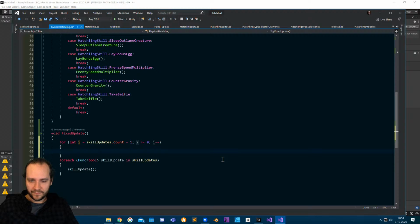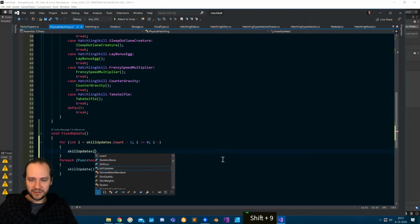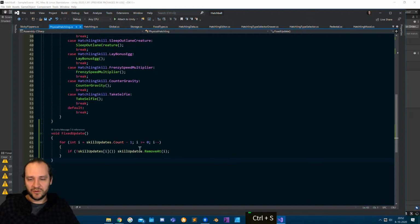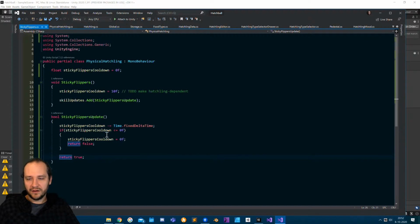And this way I could do skill updates i. If skill updates i, running it, does not work, like gives false back, so then I will remove it. So that means skill updates dot remove at i. Right, so what I'm doing here, I'm running the function, and if it returns false, I'm removing it afterwards. That's pretty nice.